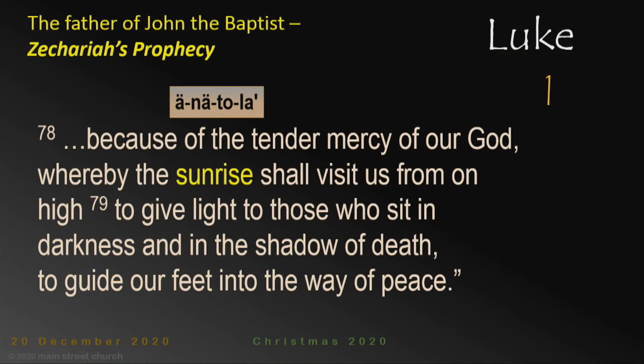So he says, because of the tender mercy of our God, whereby the sunrise shall visit us from on high to give light to those who sit in darkness and the shadow of death, to guide our feet into the way of peace. That is absolutely one of my most favorite phrases that pertain to Christmas ever, right there.